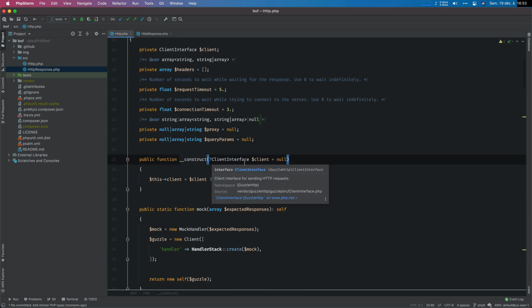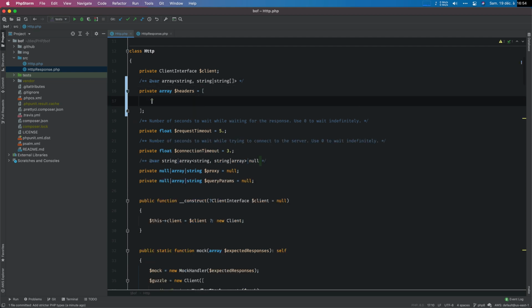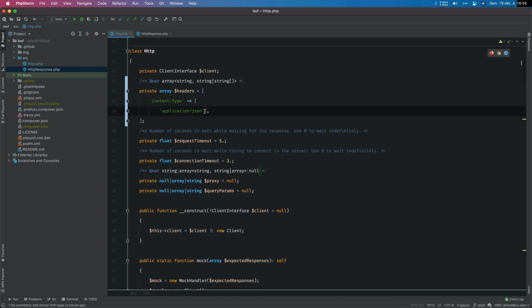So let's have a bit more fun. Let's have a look at the headers field. Maybe we can make that a bit stricter. We can see that the key is a string and the values are either a string or an array. But whenever we set headers, and I hope I'm not mistaken, we can set a string or an array of strings. I'm not sure if it can be an array of integers. I would expect that to be an array of strings. Let me give you an example really quick. Let's say I set a header, like content type, and I can say application/JSON. So that's how you return JSON as a response. But that can also be an array. I'm not sure if that header makes sense.